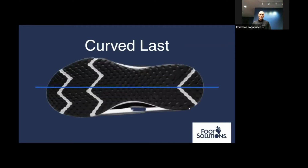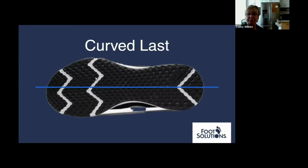So here we have more of a curved last. These are all running shoe examples, and in this particular pair you can see on the outer edge. Can you see my mouse here, Catherine? Yeah, we can. Okay, awesome.